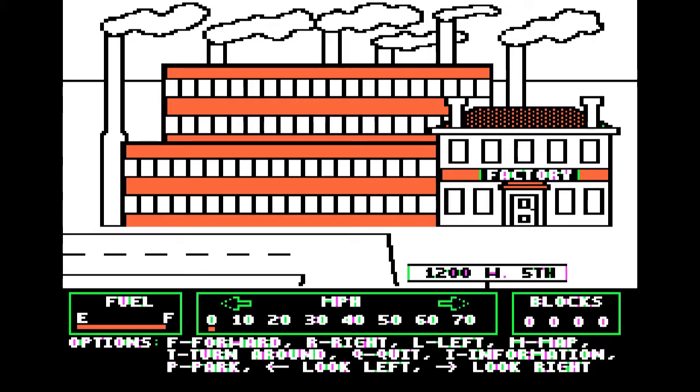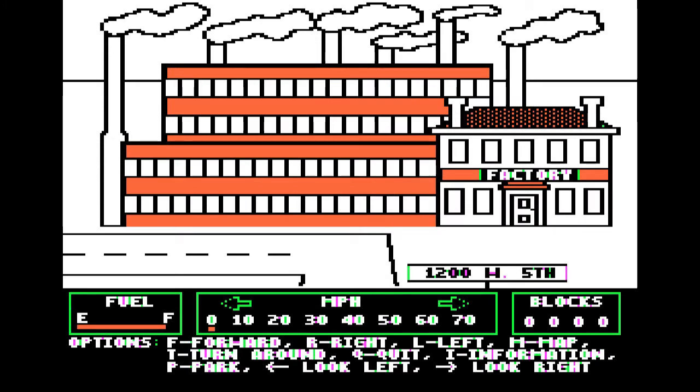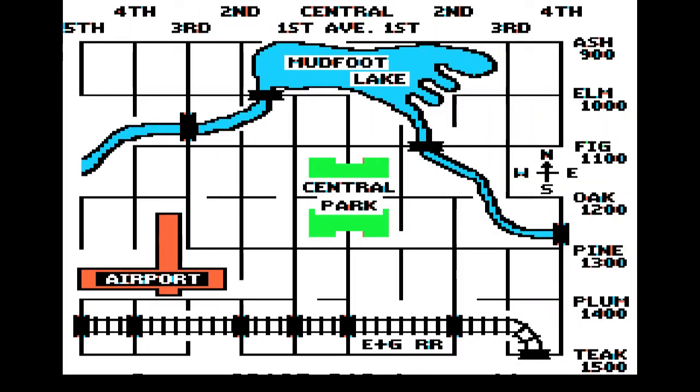Alright, let's check our information. Well, we're at, what, 5th and... I've already forgotten. 5th and Oak. And that puts us... Let's check the map. 5th and Oak puts us back at the northwest? No. Puts us at the west corner of the map. I say west corner because it's the most inaccessible point on the map, other than the point right below it. So if I'm facing south, then that's unfortunate. Okay, so we'll see.